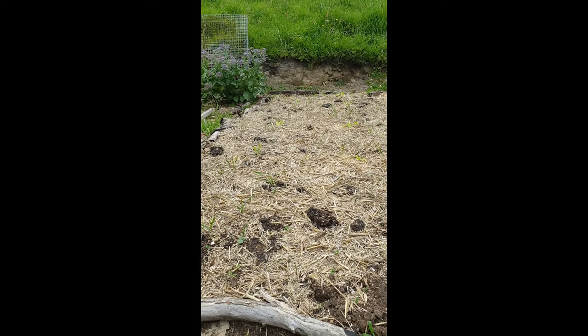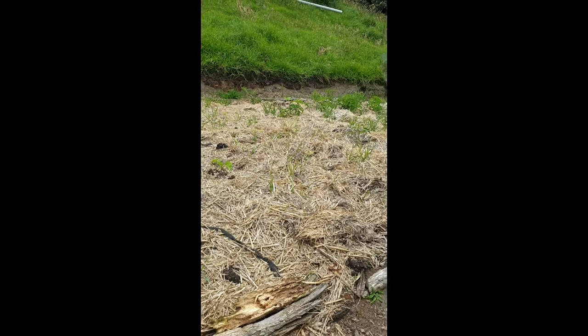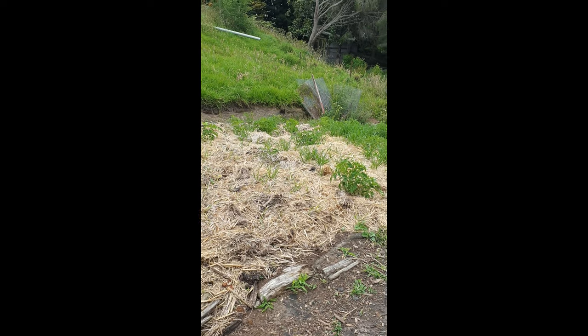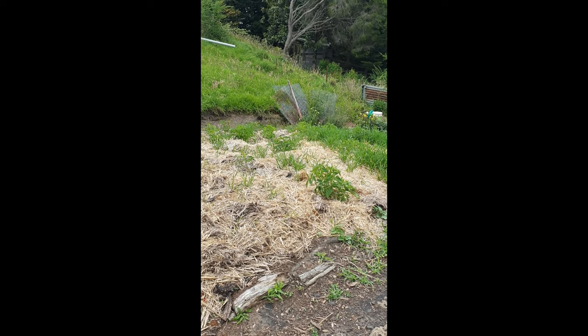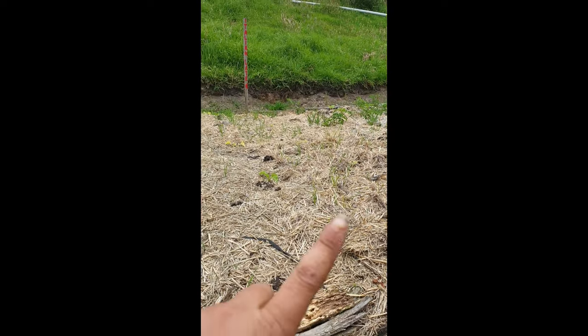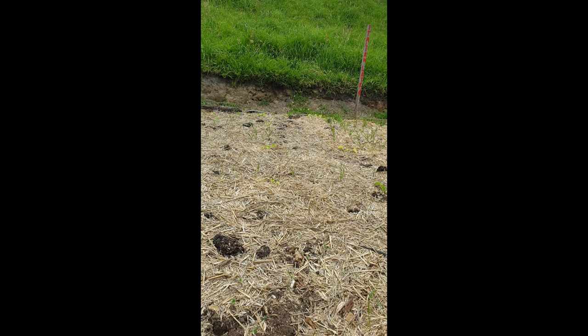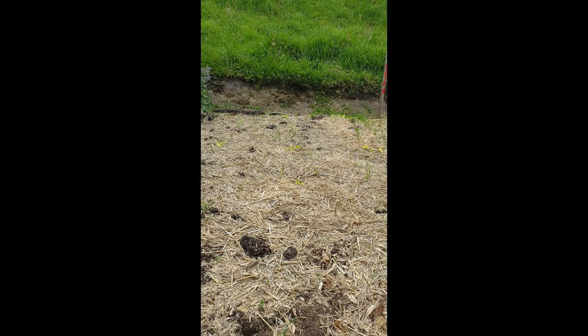So this bed here is where I had most of my garlic. You can see there's a heap of grasses coming up from the straw that we put on. That's going to be another day. But in this section here, I have some melons. I've got about 24 melons, maybe a few more. I'm hoping this will be a sea of juicy, delicious sweetness.